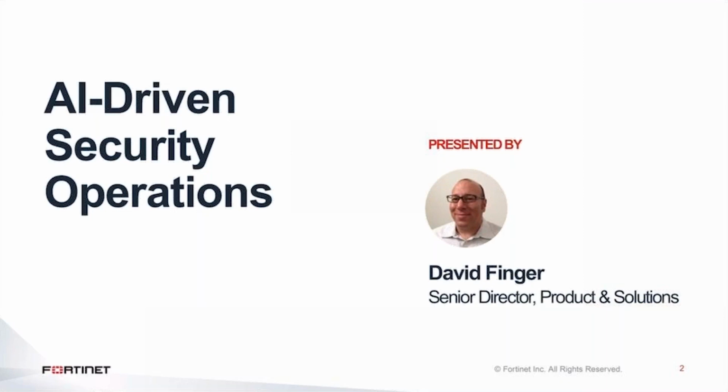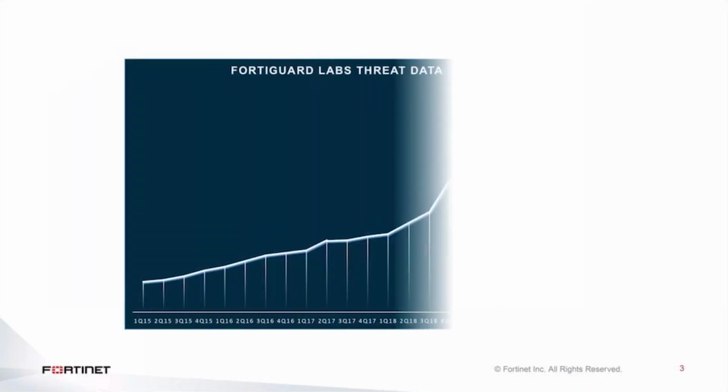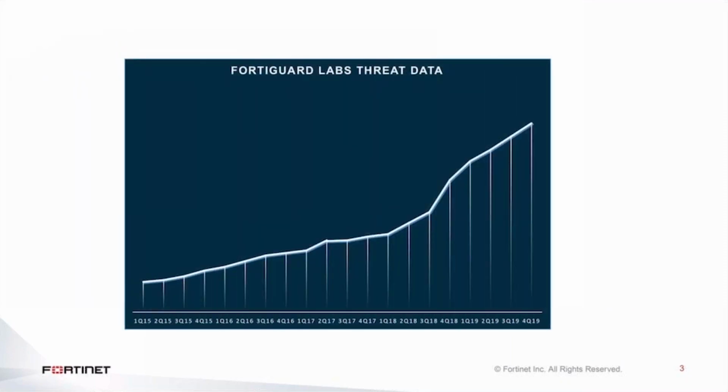Now, to me, this is one of the most important aspects of the Fortinet Security Fabric because it is the intelligence that actually helps our customers remain secure from the cyber threats that are out there. And of course, we've seen quite an evolution of the threat landscape, and indeed in our FortiGuard labs over time, a very significant and indeed accelerating volume of cyber threats and the threat information that we're collecting about them. So much so that today we have more than 940 terabytes of threat data available in our labs.